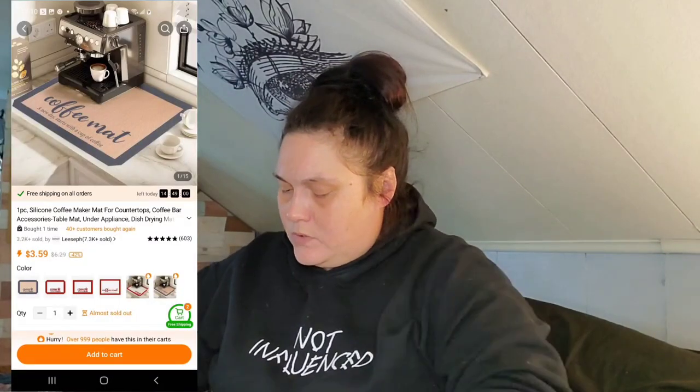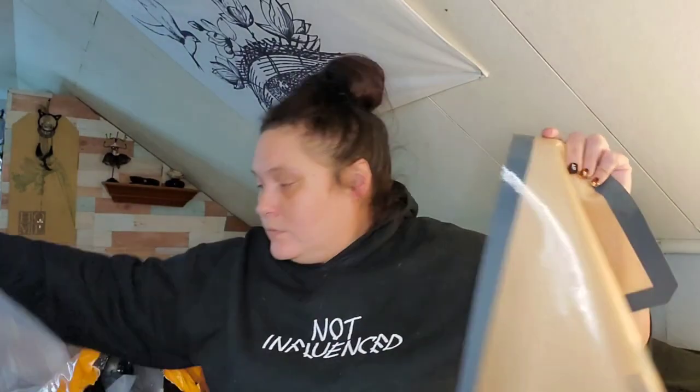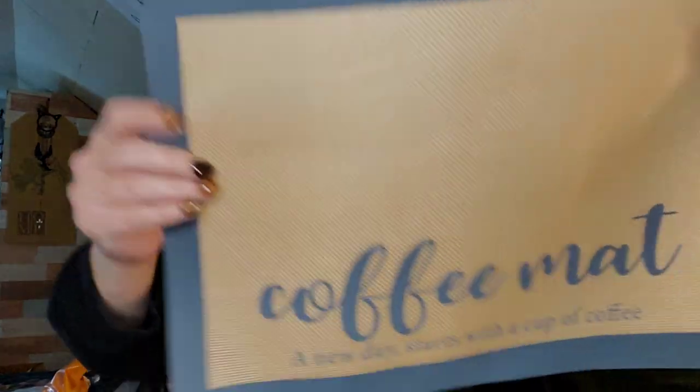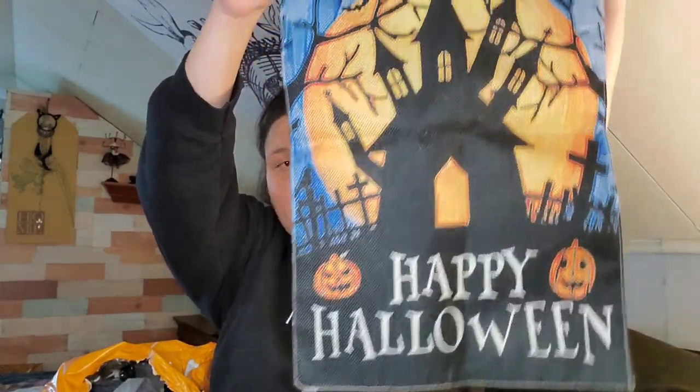I got this coffee mat to go under my coffee pot instead of the drying mat I have under there. And it's silicone, I think. It feels like silicone. And it says, coffee mat, a new day starts with a cup of coffee. It's just brown and dark gray, which goes in my kitchen beautifully. I picked up this Halloween flag. It says Happy Halloween. There's a haunted house on it.